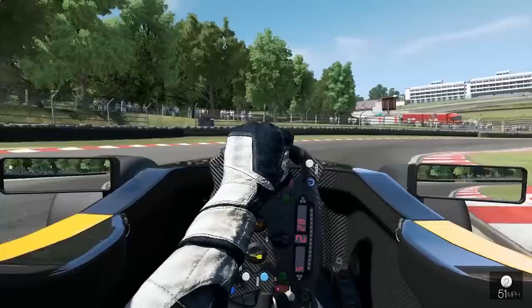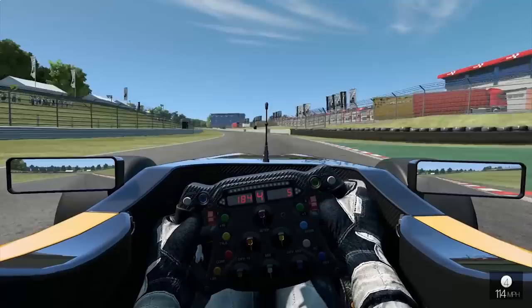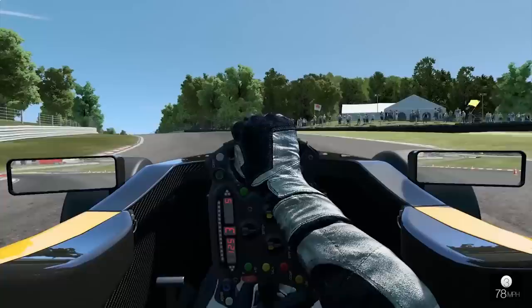Maybe these cars don't have the newer tyre model. Maybe they've not had the same development as other cars. Again, it's hard to know what's had the development, what's had more time than other things. For all I know, they're going to swap these cars out or swap the underlying physics out.